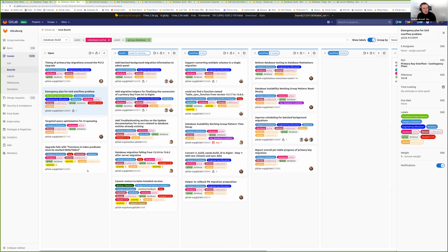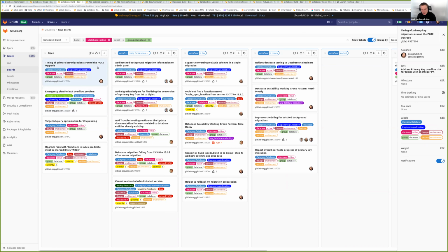Okay, I don't think we need to talk about the other issues, perhaps aside from the PG12 upgrade, but this is something that I think we can wait on until a week before the upgrade and then see what the state of things is. So the concern was basically, do we need to pause the migrations that we're running while we do the PG12 upgrade? We had a couple of questions about that, but I would say we wait until maybe a week before the upgrade to discuss that.